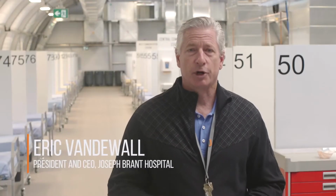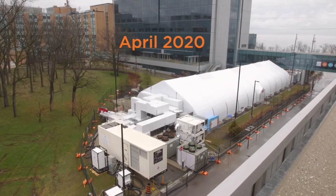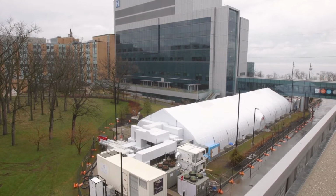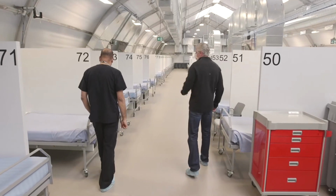Pandemic response unit is part of our plan to surge up in terms of seeing the increased number of patients that we will expect to see over the weeks ahead, and also provide us a mechanism to transition patients who are COVID positive, medium to mild, from the hospital to this unit and then back home into the community with supports.